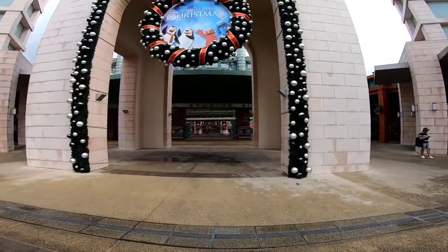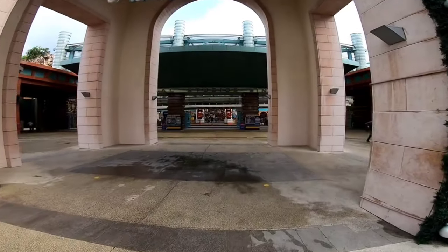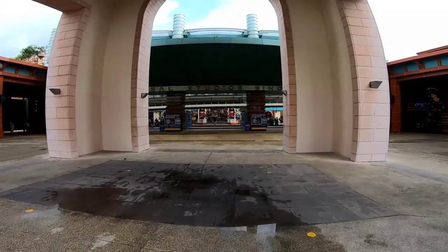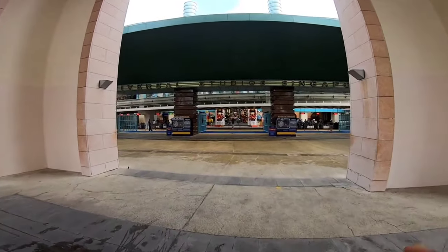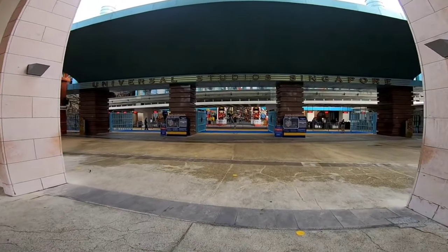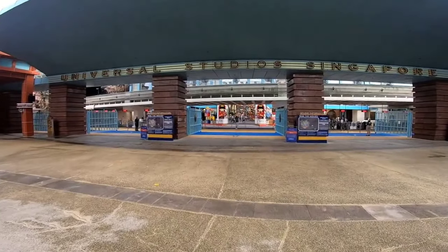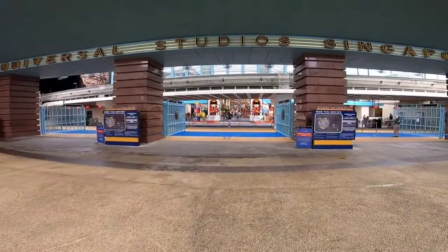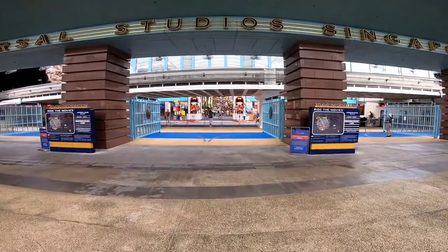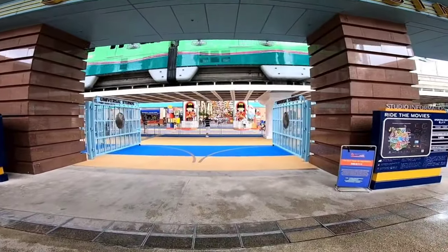So that in front is the gate of the Universal Studios. It's quite huge and expensive as well. But a lot of people, as you can see, there are a lot of people. So it's expensive if you're coming from a country like India, where the rupee is not so strong. But if you're coming from wealthier countries, or even if you're a Singaporean, it's not expensive for you.